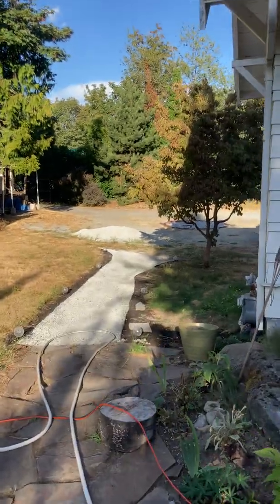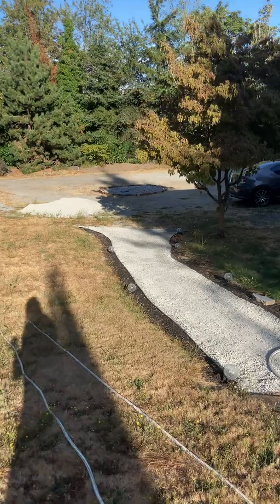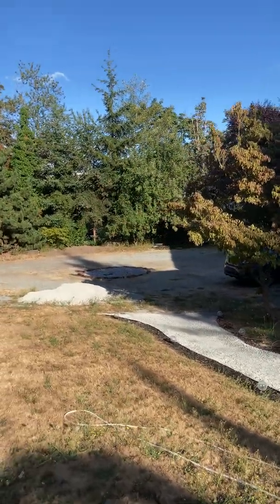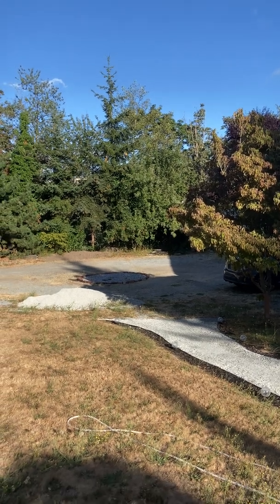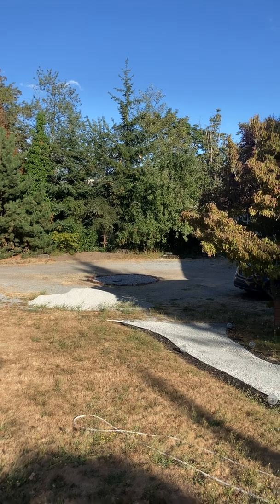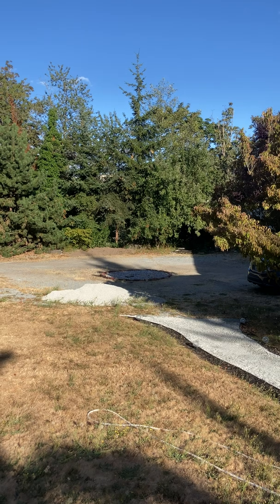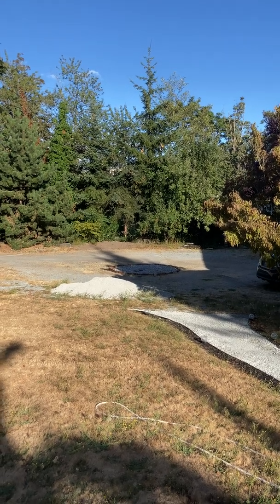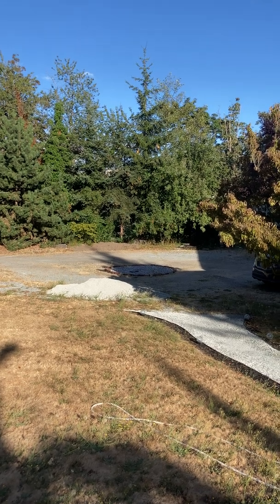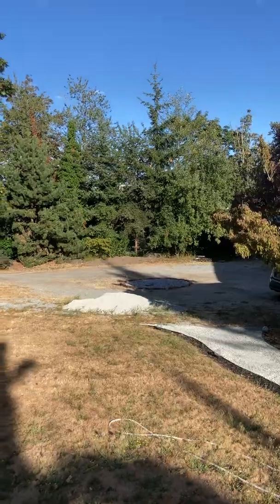Dogwood tree, which is not a fruit tree, but that's also suffering. But if you go over here, you can see in the distance an apple tree. And it's not doing so well. So I think it's called apple scab or something. And what I have to do is I think I have to prune and then start spraying in the spring with a fungicide. And hopefully we can bring it back to where it should be.